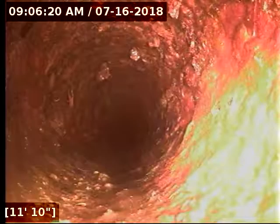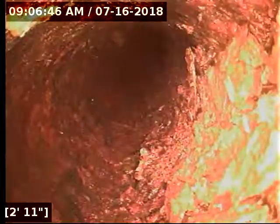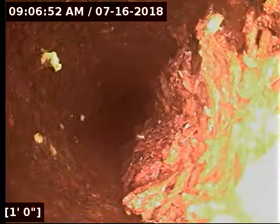You can see where paper and things are even clinging to the roof of the pipe. Closer we get back to this vent stack, you'll see how much debris is piled up in this line. Yeah, right around this corner. And that's just catching everything. Just big piles of rust.